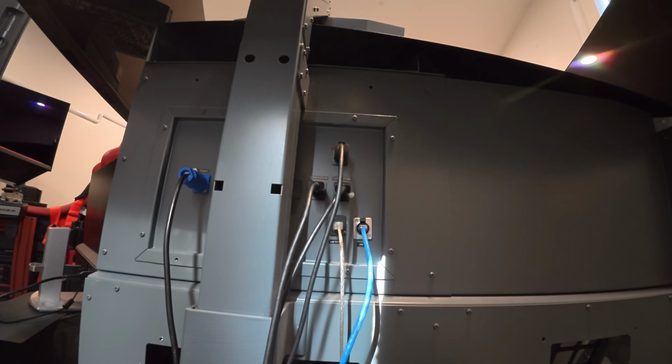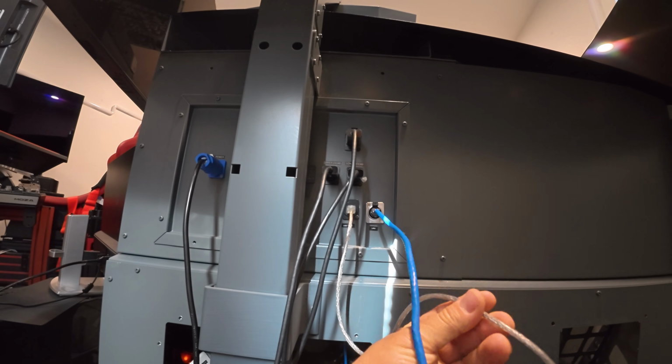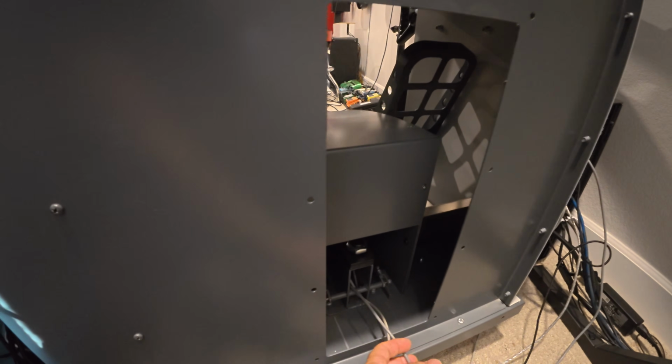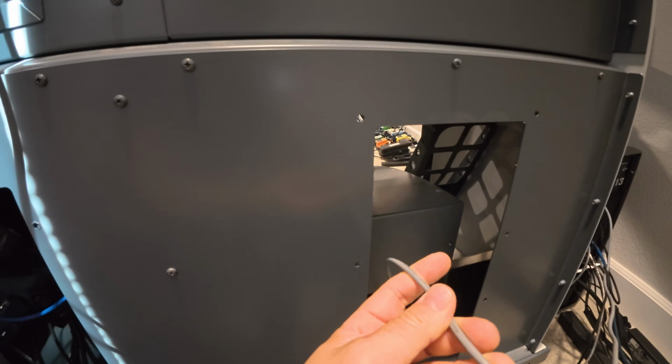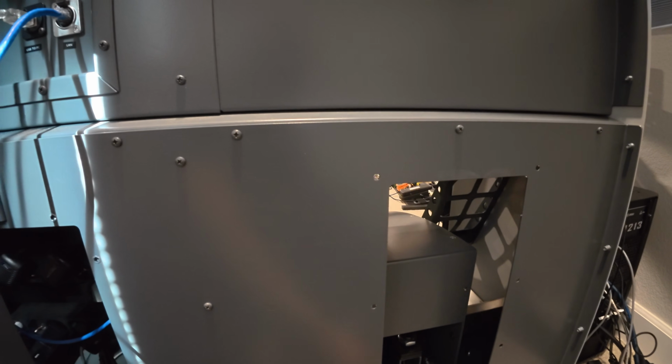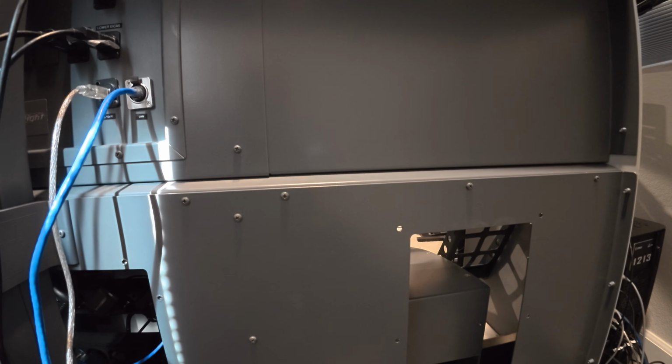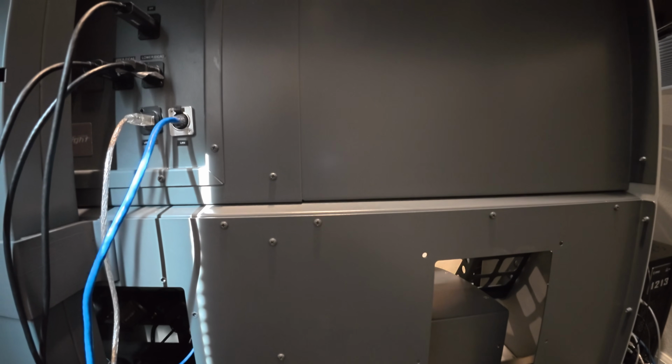And to the PC, the beauty of it is you have one USB connection to the PC. You have one for the yoke, and you have one for the rudder, and that should be it, at least from this system right here.